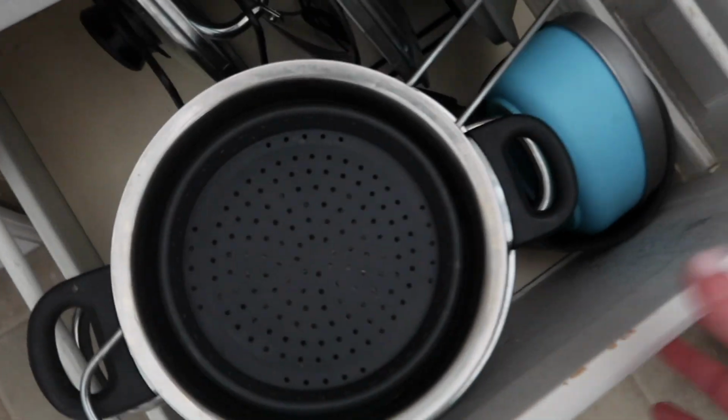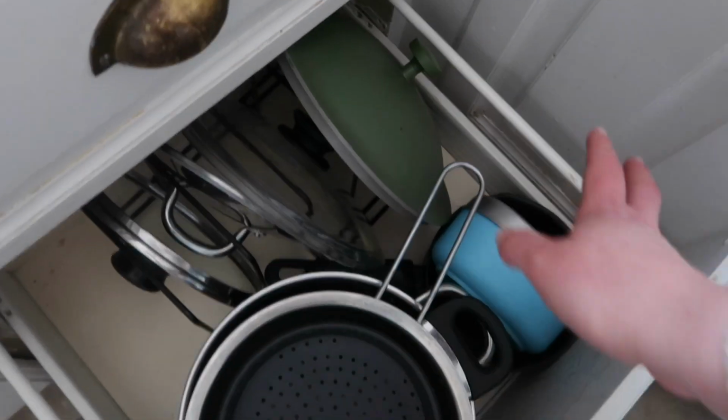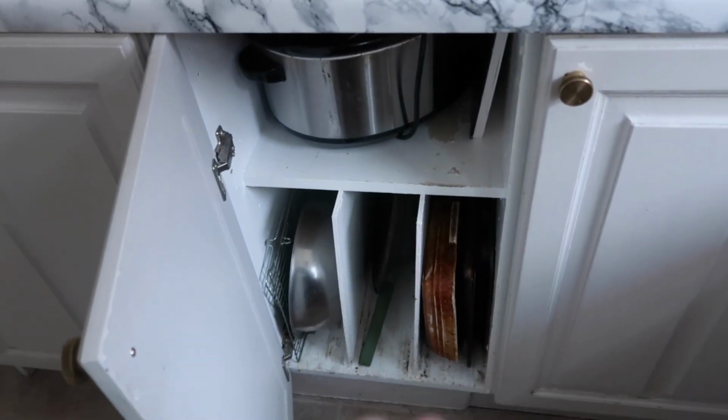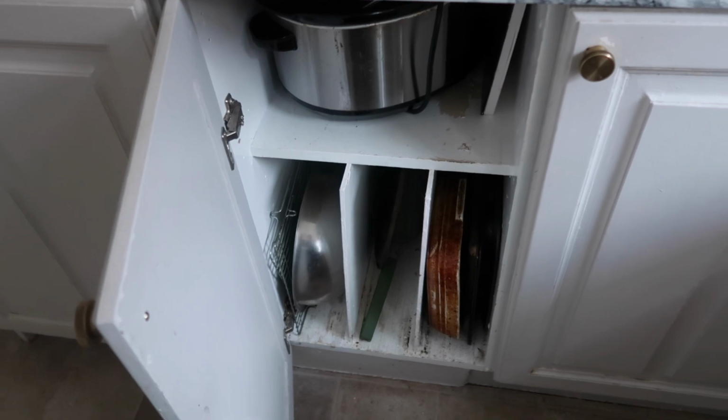Down here is relatively the same. It's pot lids and pots and stuff that we use. Bins is pretty much the same. This is being rearranged, so we now have the slow cooker in there, and the air fryer pan now fits in there without me having to reach above the fridge to use it.